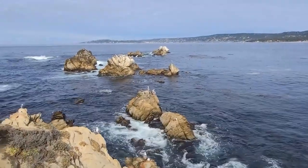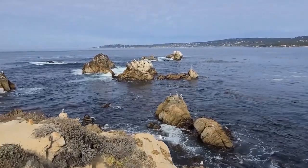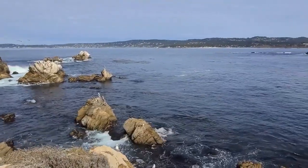Okay, we're still up on top of that little hill. Now we found some steps. I'll show you those steps later because we're going to go back down them. But this is pretty cool.